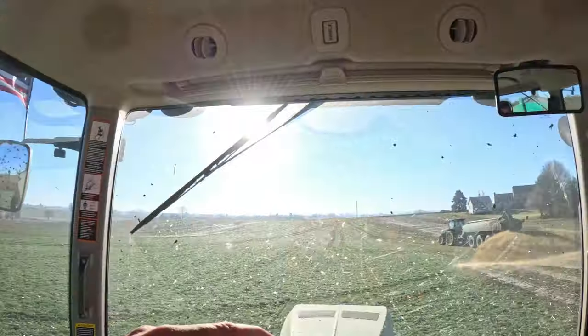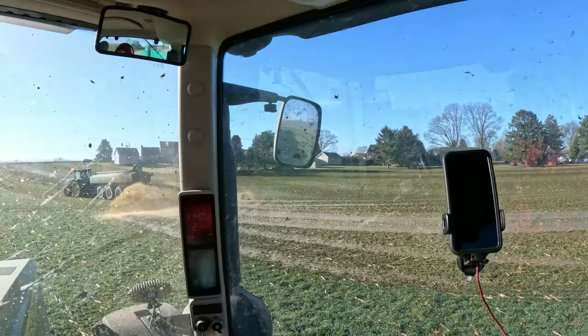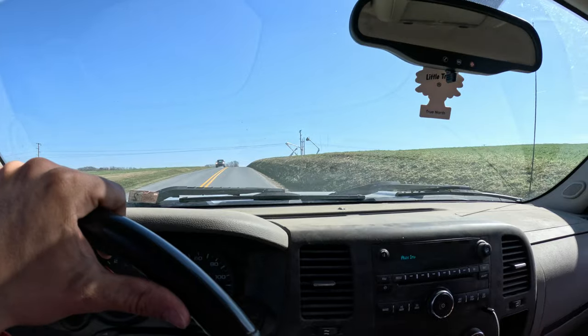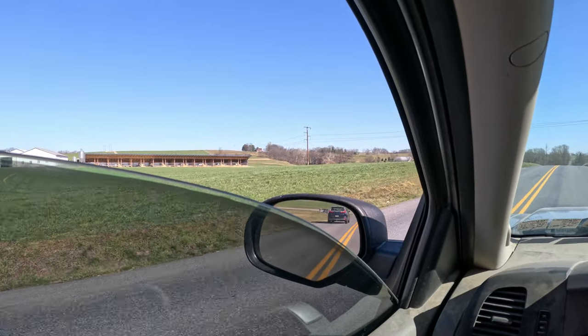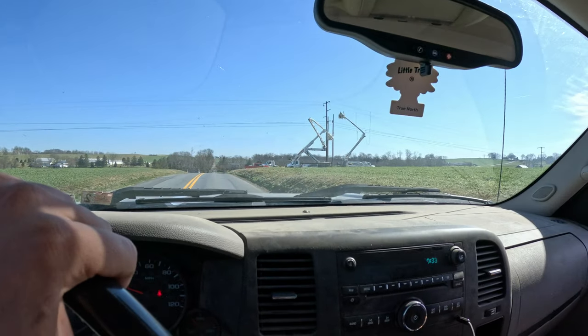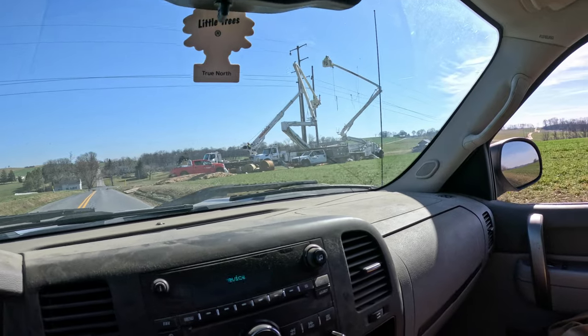Yo, this is crazy. All empty. Come here. Didn't really get any other pole action that was going on. Here's a nice up close of what's happening here.